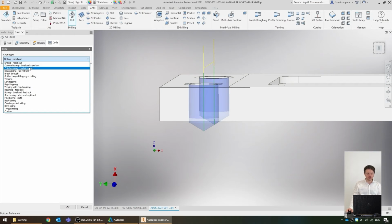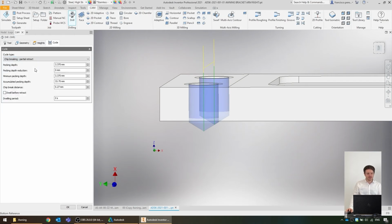Here we can come along and we can change the cycle type from a rapid out, regular drilling, to chip breaking partial retract. So what that means is that it will peck in a certain distance, and then it will retract, and then it will peck in a little bit more, then retract, then peck in a little bit more, then retract. So the pecking distance here we might say is 5 millimeters. So it'll go in 5, then retract. We can also tell it to dwell at the end. So when it finally gets to its goal, maybe hang there for about half a second just to get any excess out. So we might say dwell before retract, and set the dwelling period to 0.5 seconds.